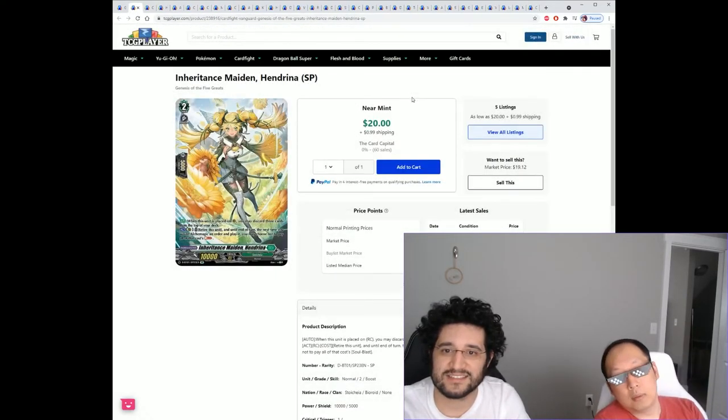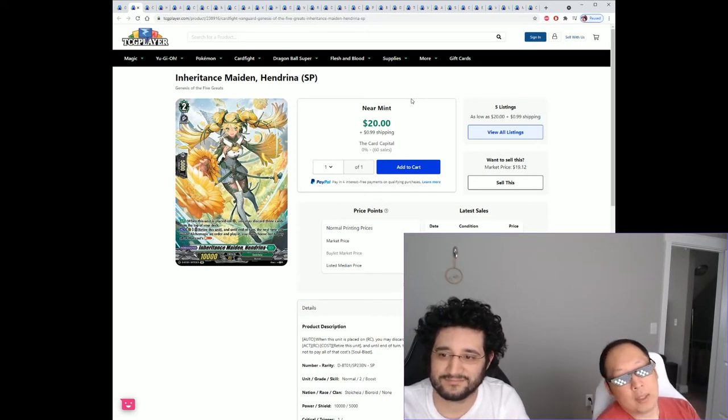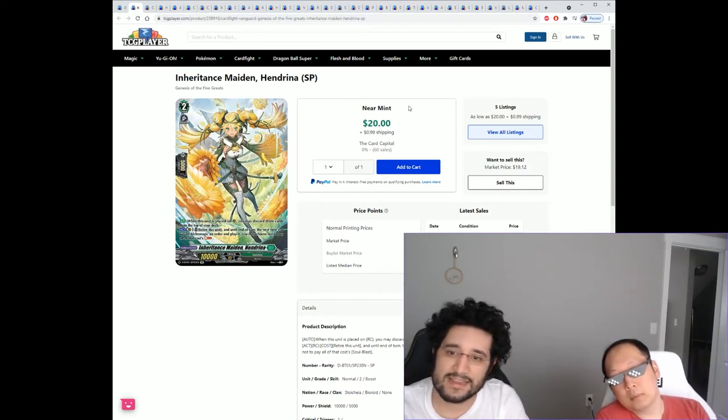Alright, Inheritance Maiden Hedrina. The Grand Blue Neonectar wannabe. Yeah, this card's confusing. But it's kind of necessary for the current Zorga deck to just be able to spam the Soul Blast orders.